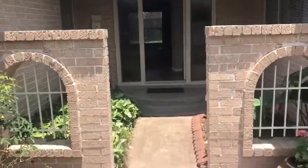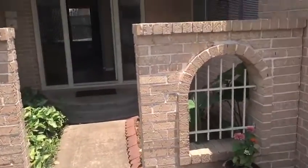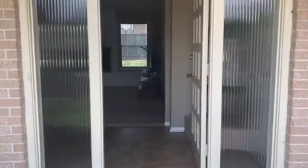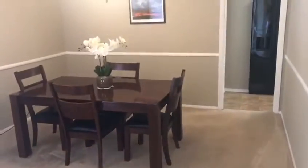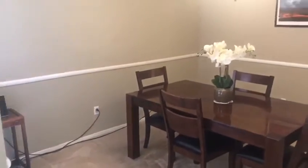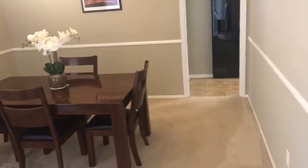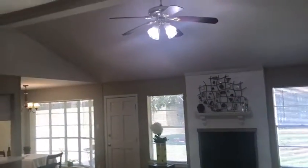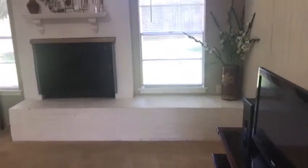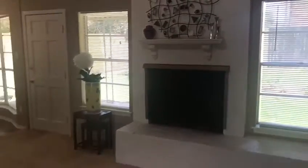So you walk up to this home with these great features here in the front with the brick, and then you walk into the classic entrance of a mid-century modern. The dining room has plenty of space, really nice details with the chair railing, and it's off of the kitchen. So then you come into the living room, you have these high ceilings, this wonderful brick fireplace, and the brick mantle that goes across. I can just see some fabulous Christmas decorations there.